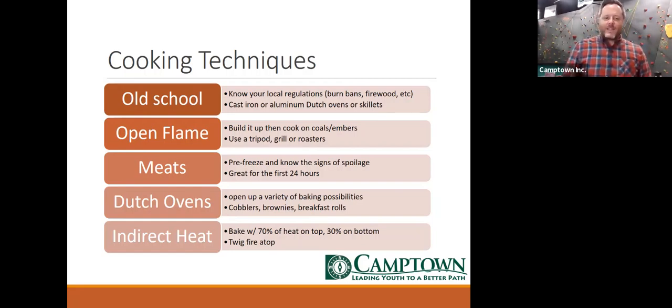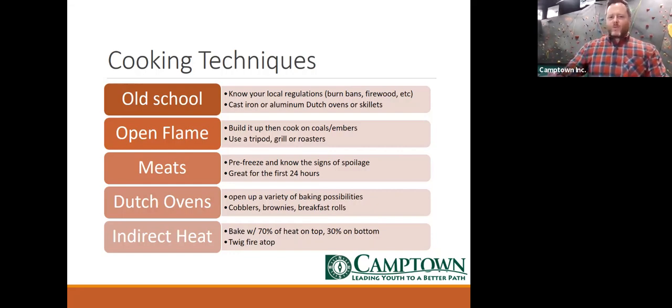And one of the keys with getting a variety in baking is indirect heat and not scorching what you're cooking. So think about that percentage of heat on top versus on bottom. There are a lot of Dutch ovens made for cooking outside. You can actually build a twig fire on top. So you've got coals on the bottom, and you can put some coals on top, whether with tweezers or a stick or some tool to be able to put coals on top. You can also light a small twig fire on top. And again, that gets that indirect heat and really gets some nice cooking going.